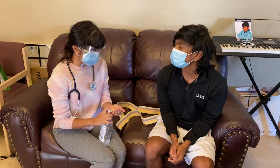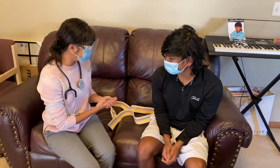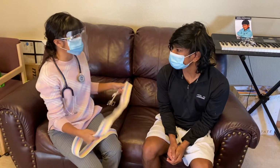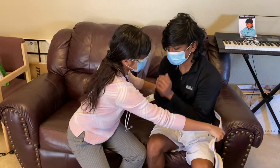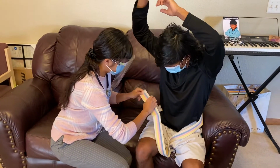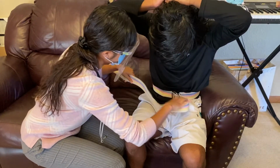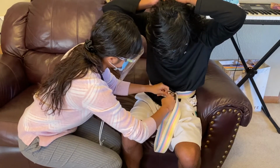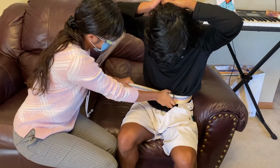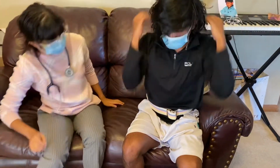Hi, Mr. Krishnadis. My name is Athira Nambiar, and I'm going to be your student physical therapist today. Before we begin, I'm actually going to place this gait belt around your waist in case you happen to stand up. It'll just make it easier for me to catch you. Can you lift your arms up? Thank you. There we go. And then I'm just gonna tuck this in behind you. Okay, you can put your arms down.